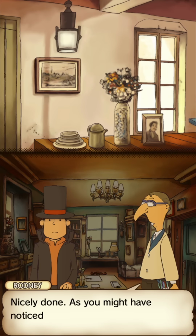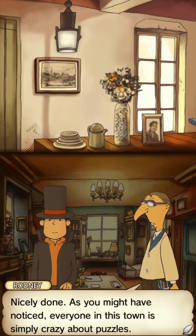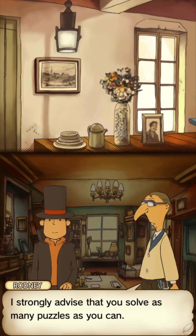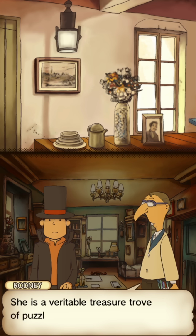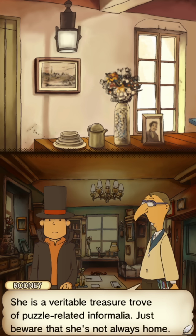Nicely done. As you might have noticed, everyone in this town is simply crazy about puzzles. I strongly advise that you solve as many puzzles as you can. Oh, and while I'm at it, I strongly advise that you drop in on Granny Riddleton next door. She's a veritable treasure trove of puzzle-related informalia. Just beware that she's not always home.